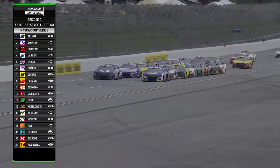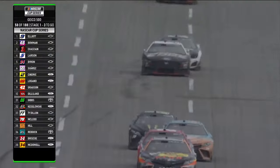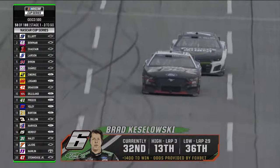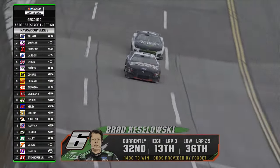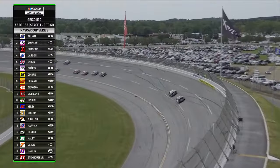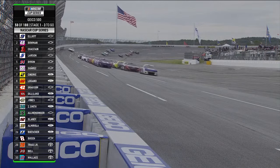Josh? Yeah, and you saw Brad back out of the pack right there, coming over the radio just a few minutes ago, talking about just how frustrated he is with the way that the Fords are drafting compared to the Chevys right now. So not a happy Brad Keselowski. Now, he is one of about 16 cars that will have to pit at the caution flag at the end of this stage, 2.5 laps from now.